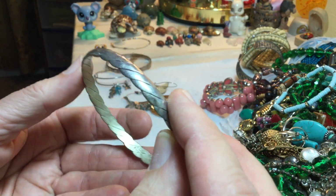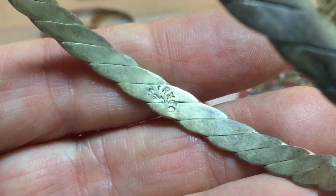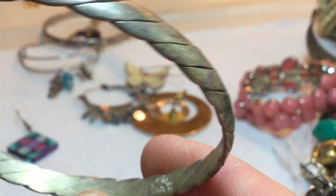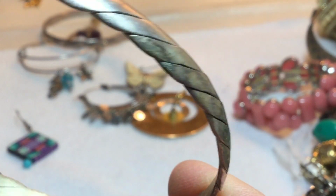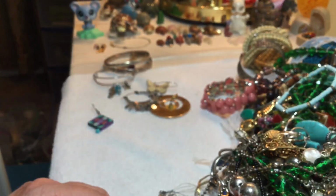Another one. We're gonna get a mark. It just says Mexico and has a little bird, so I don't know. Are these like really old and they didn't even have to mark it, or we'll see. It doesn't matter, they're beautiful. They're beautiful.